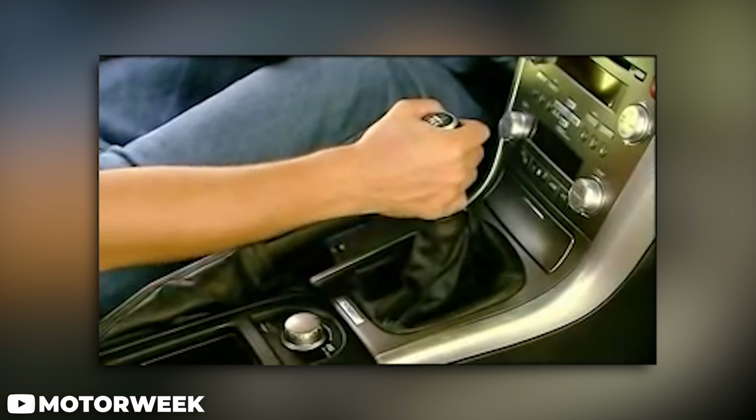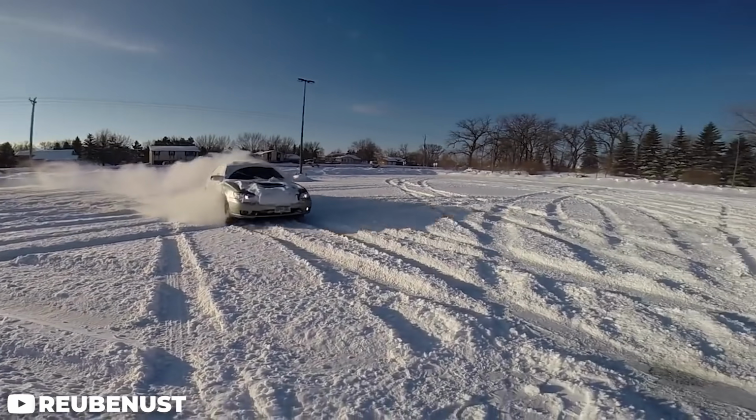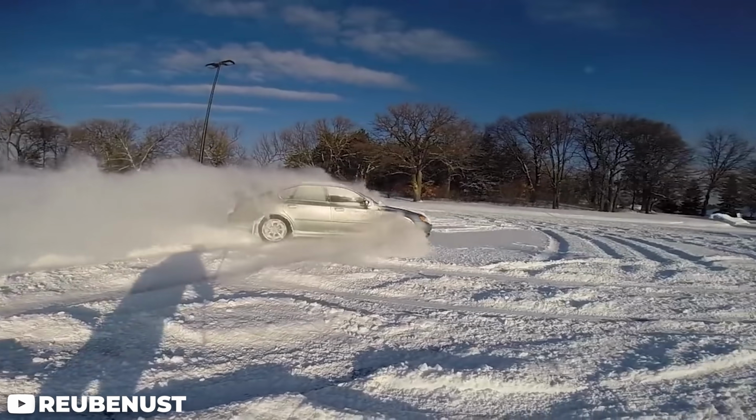It has an STI 6-speed manual transmission coupled together through a world-class all-wheel drive system. What's not to love about an off-road capable, winter-conquering, all-wheel drive turbocharged enthusiast sedan with a clutch pedal? Nothing. That's what I thought.